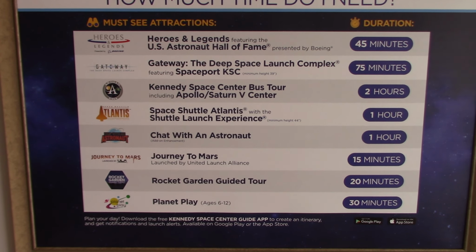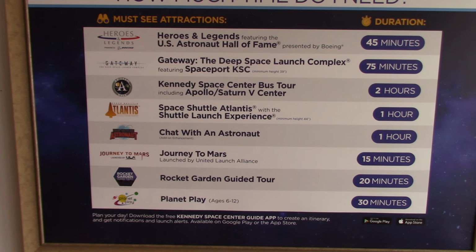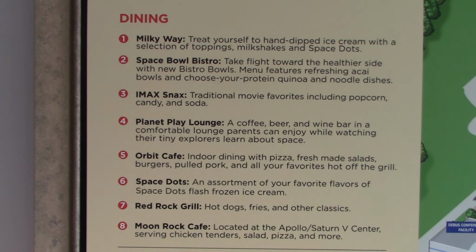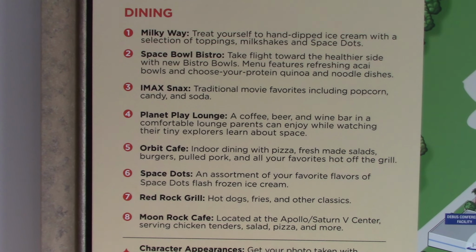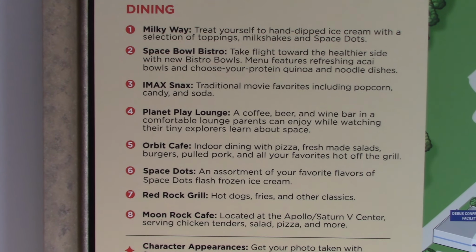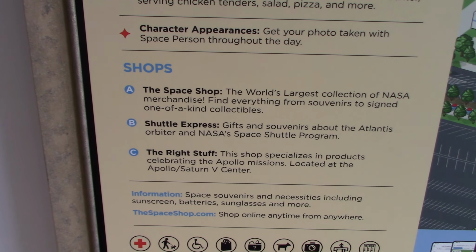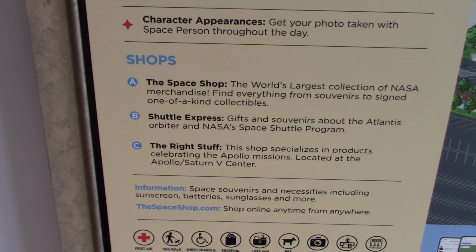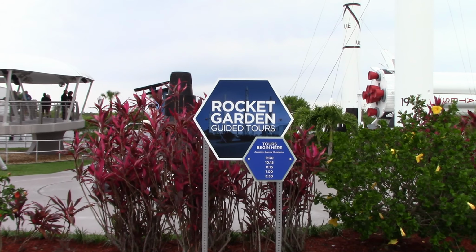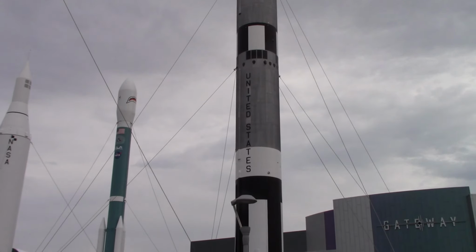This right here gives you a timeline of the different attractions, giving an idea on how much time you're gonna spend in the different areas. So you can see there are plenty of eateries, different types of food. And then the three different gift shops. Got the rocket garden. There we go.